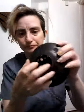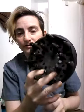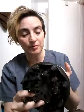This is a thing that you hook onto the hair dryer. I forget what they call it. Diffuser? I think that's what they call it. So it's one of these, but I don't remember which hair dryer this goes to.